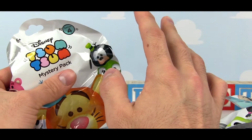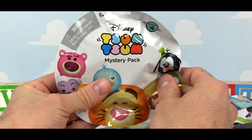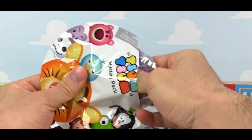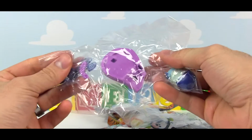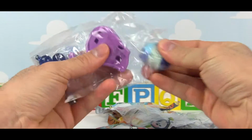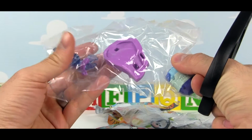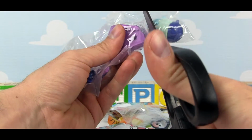Okay, so that's series 2 and 3 so far, and now we're moving on to series 4. Let's see who we have. Oh yeah, so now we're getting into some Inside Out characters. So this is really cool. This is Sadness. And it looks like she has a lot of pieces too, so this will take just a little minute to assemble.